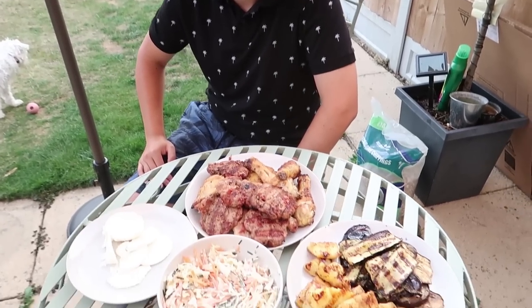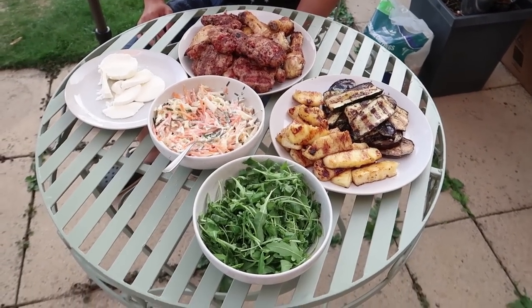So, you seem to have ordered quite a lot of food. Yeah, this is about the right amount just for me. Just for you? I didn't realise you were eating too.